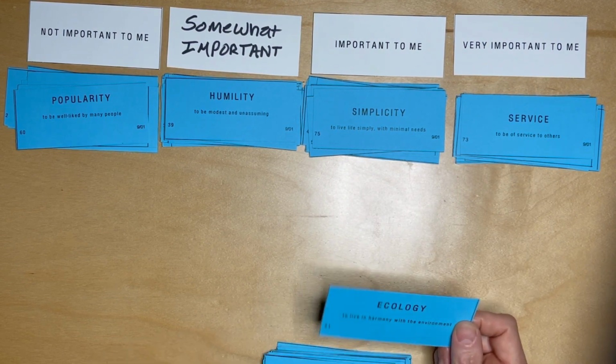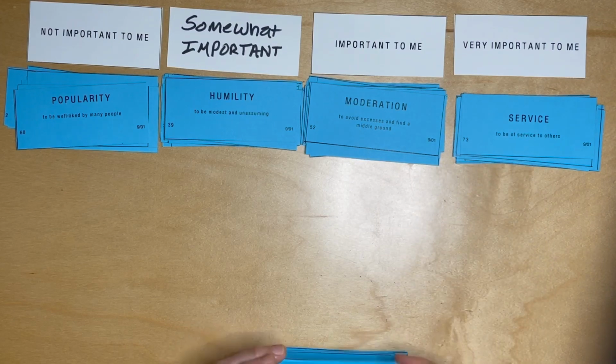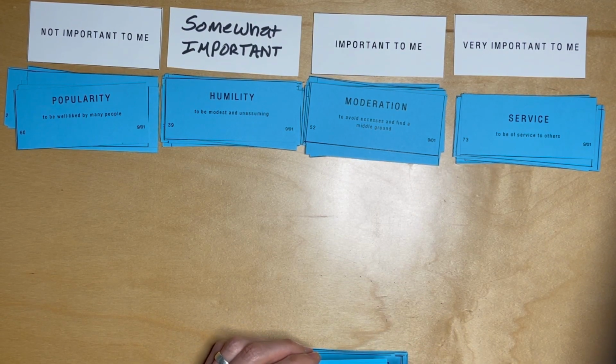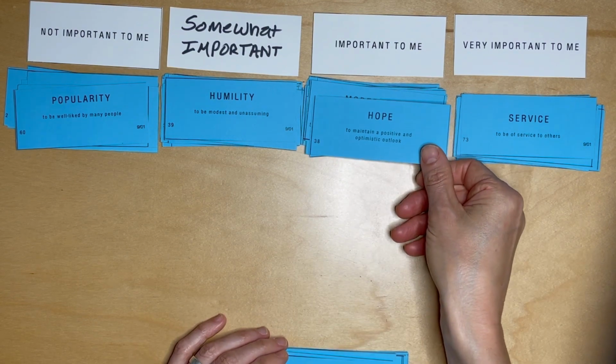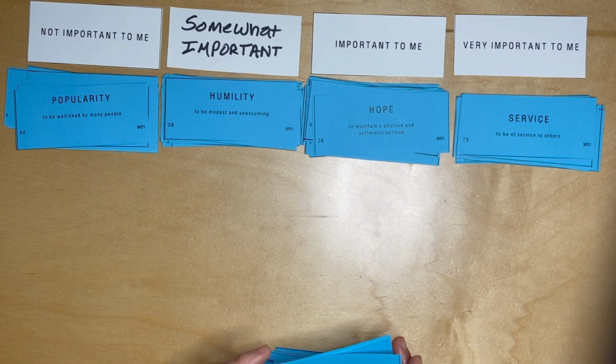Ecology, living in harmony with the environment. Moderation, to avoid excesses and find a middle ground. Important. Hope, to maintain a positive and optimistic outlook. I would say strive for that. Don't force it. Never a good idea to force a positive outlook.